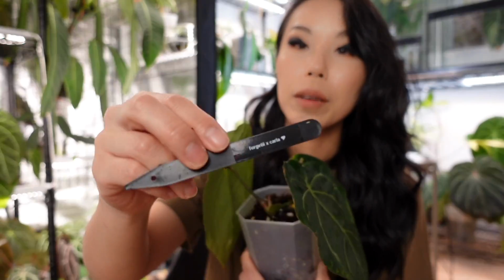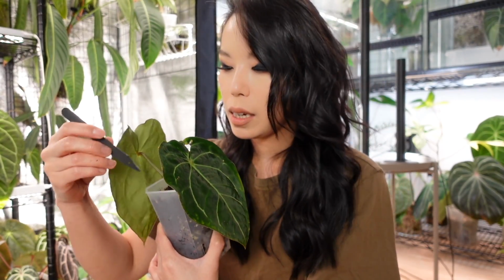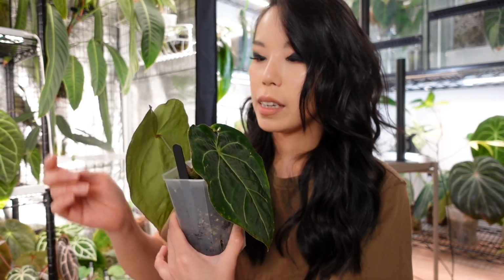And also super random, she has black plant tags now, which are so sleek, so elegant and fashion. So yeah, that's the first one. I'm so excited to give this to her. She is going to have the best birthday ever.